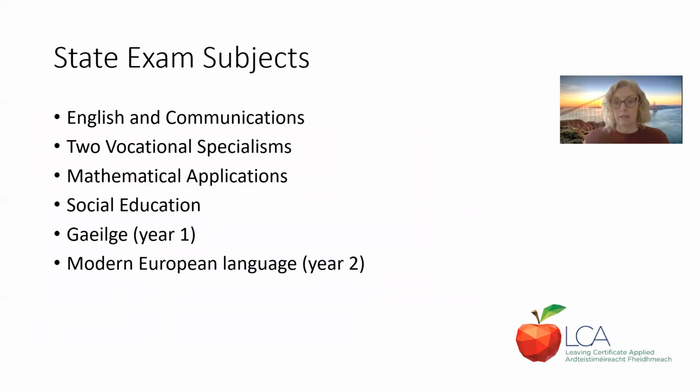Then they do have an exam at the end of the 2 years, and the state exam subjects that they will be examined in are English and communications, 2 vocational specialisms, mathematical applications, social education, and Irish will be examined at the end of 5th year, but their modern foreign language, whichever one they choose to do, will be examined at the end of 6th year.